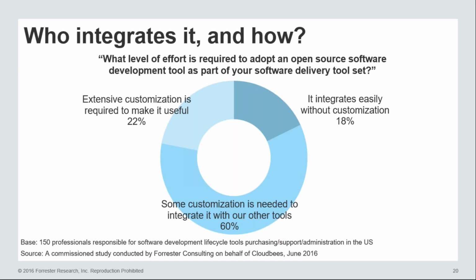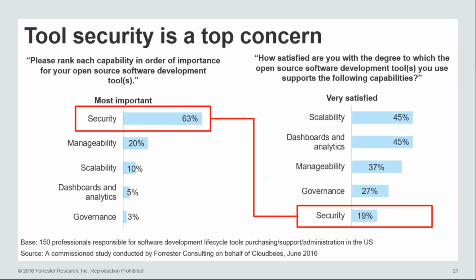That is because there are a certain amount of integration costs that open source brings with it. Installing it, getting it to run, linking it to the other pieces of software, especially when it comes to development and deployment pipelines to drive flow through the systems. We find that about 18% of developers say, yeah, not necessarily a problem for us. It integrates easily without customization. But the other 82% either acknowledge that some customization is needed when it comes to integrating open source with their tools, or almost 1 out of 4 say that extensive customization is required. Now, if that customization can be done once and then shared by the community or by clients, as opposed to again and again at individual customers, you can get benefit from using a mixed source solution or a commercial solution on top of the open source product itself.